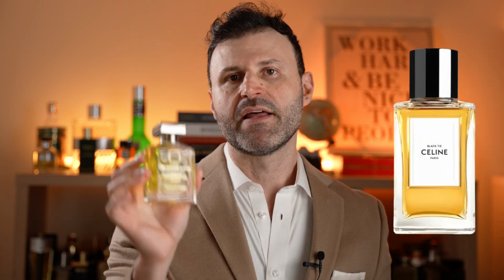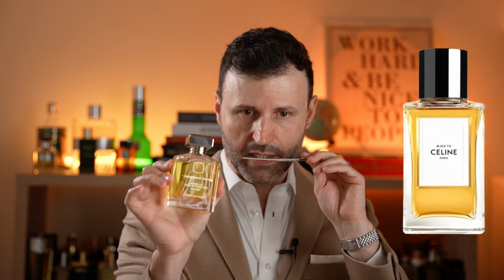Also, if you're familiar with the brand Celine, they have a fragrance called Black Tie. This also reminds me of that fragrance, again, minus the tobacco note. Just absolutely incredible. But that osmanthus will definitely give you a hay-like honey tobacco feel, which to me could be even better depending on the settings, the occasions, or the day. Sometimes I feel like something a little bit less dark, and this would be a great alternative.